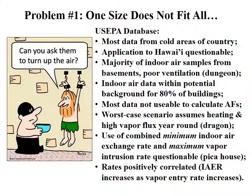One thing, however, is the indoor air data was within potential background from indoor sources for roughly 80% of the buildings. And when we first saw this, it was a good sign. Vapor intrusion wasn't a significant issue as far as impacting indoor air well above ambient levels, just from indoor and outdoor sources, for most of the buildings, even though the focus was on sites where vapor intrusion was clearly considered a potential concern. So that was good news. But the problem was that most of the data in the database isn't usable to calculate attenuation factors because you can't tease out potential impacts to indoor air from indoor or outdoor sources.